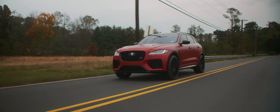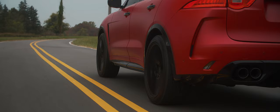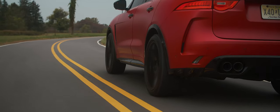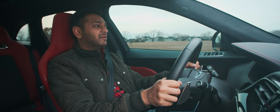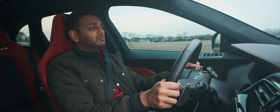This is my 2019 Jaguar F-PACE SVR, 4,600 pounds of pure British muscle. Obviously, I'm not Dan, but I'm gonna be talking about this car today. We're gonna meet up with him later to see what he thinks of it.